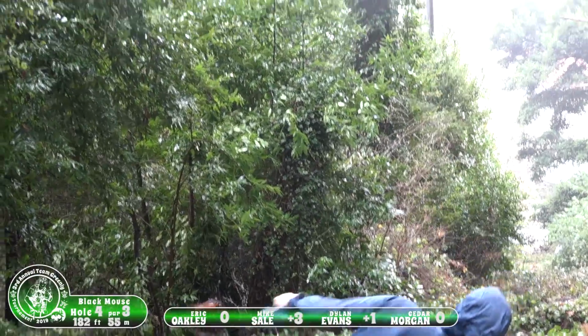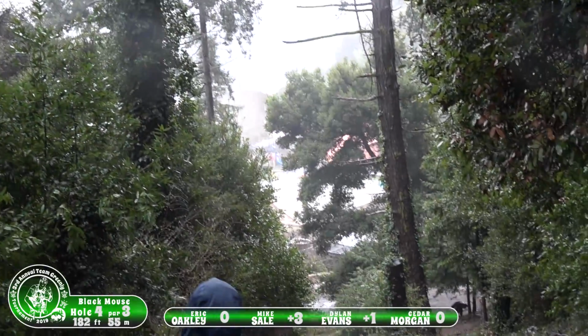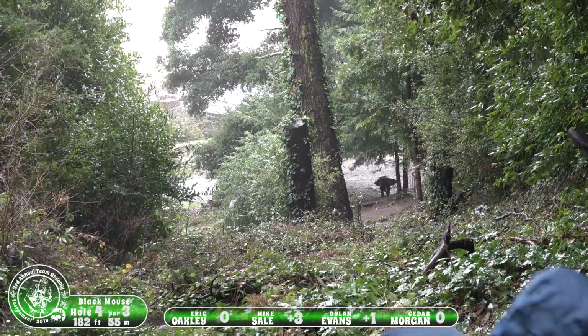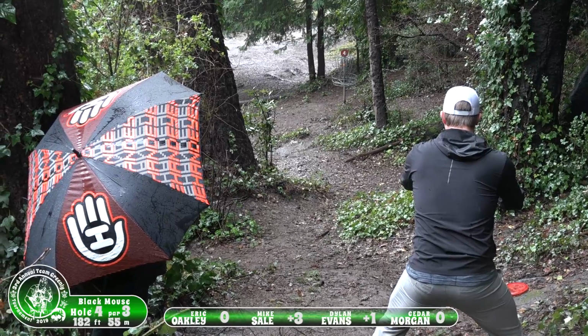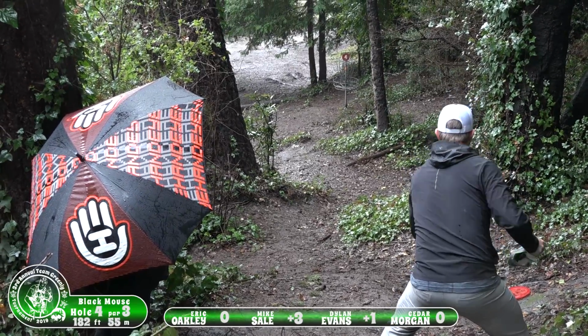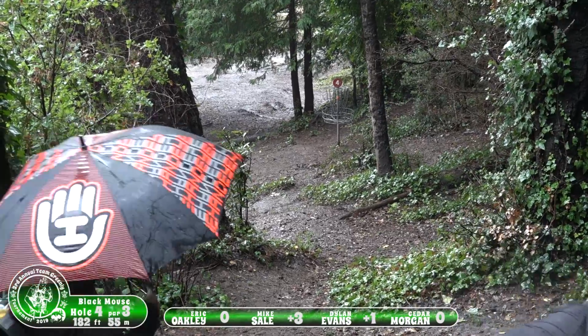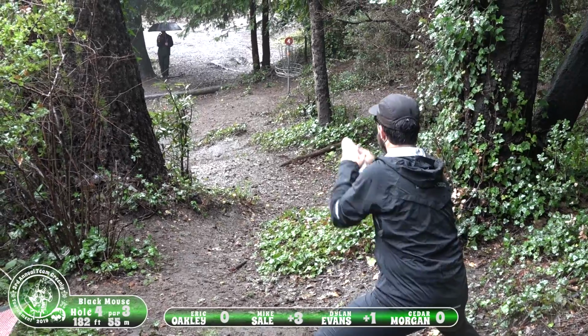And here's Dylan throwing your route. I do love this route so much. I do not know why, but I am connected to that route forever. I haven't done anything great that way. Yeah, it's fun. I do it sometimes too. You know, throw a sidearm hyzer high, and it spikes near the basket. It's fun when it works out.